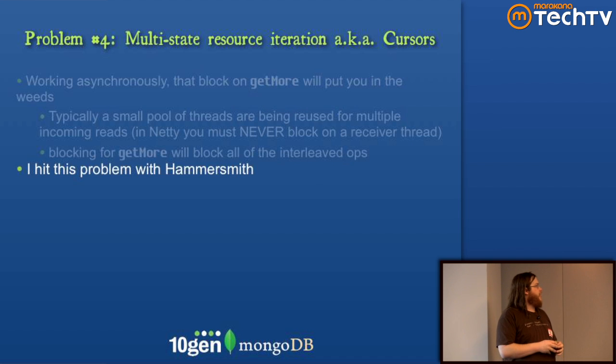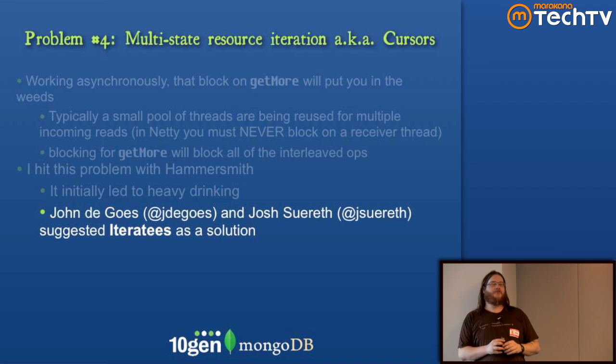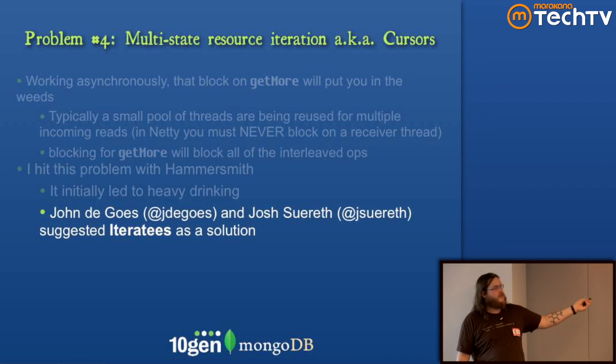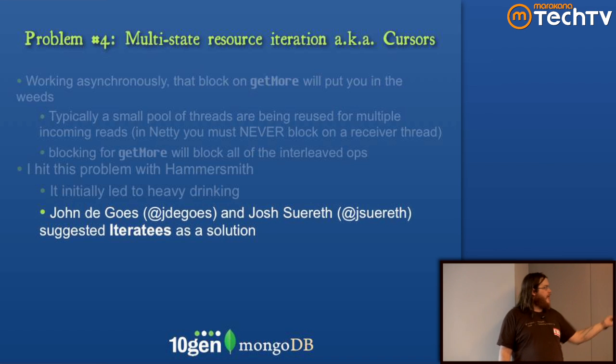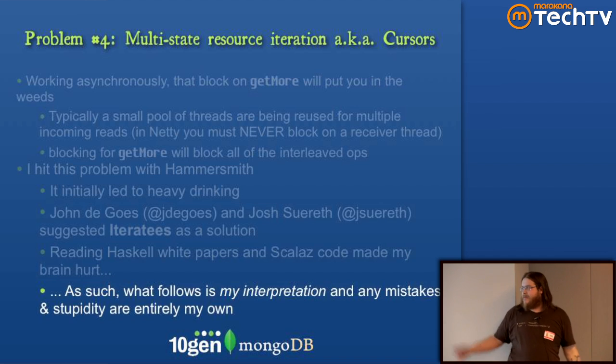And there may have been heavy drinking involved afterwards. And then about halfway home on the train, I went, oh, I was blocking the thread that I was supposed to be reading from. So I talked to a couple people, including John DeGoes and Josh Surratt, who had suggested iteratees. I read some Haskell white papers. I read some Scala Z code. My head hurt repeatedly. There may then be more drinking. So I wanted to point out that I may be completely wrong on what I explained on iteratees. This is my interpretation.